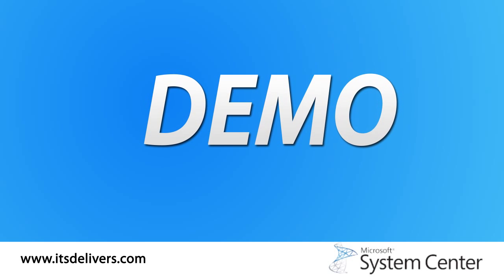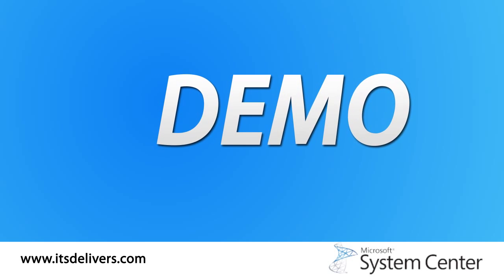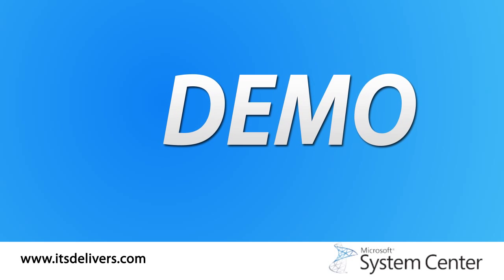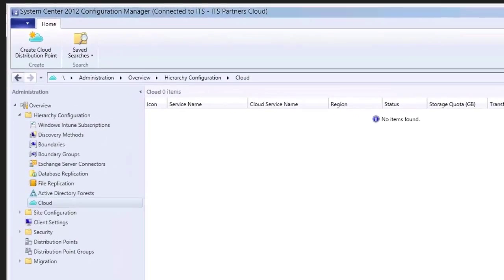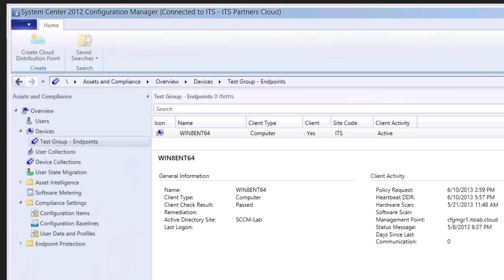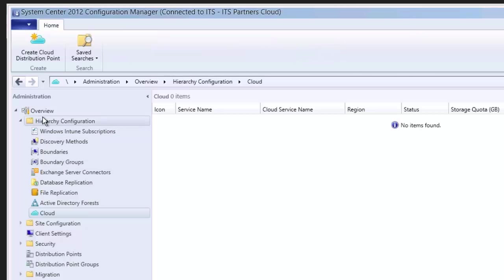So next, let's go ahead and do that. I'm going to switch over to my Configuration Manager, and you'll notice that I'm already in the administration workspace, and I've highlighted the cloud entry here on the menu. If you're familiar with Configuration Manager, either from 2007 or 2012 or 2012 SP1, this should all look fairly familiar. So under Administration, then Hierarchy Configuration folder, you'll find Cloud.